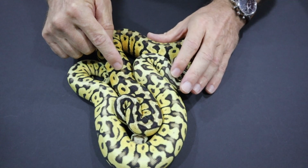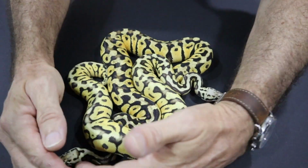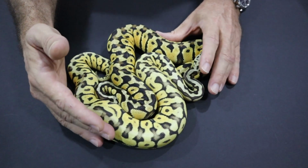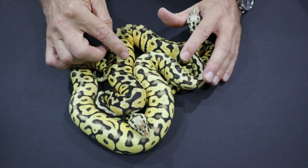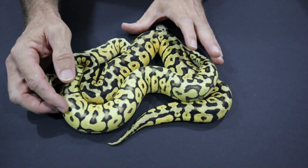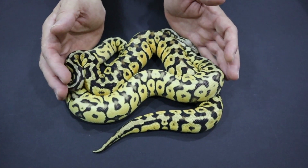You can see the characteristic bow ties here on the spot nose yellow belly, and again the characteristic bow ties on this Super Pastel spot nose. So apart from the colour, the Super Pastel washing this one out and the yellow belly keeping this one dark with very yellow sides, the pattern is almost identical. So Super Pastel spot nose and Pastel spot nose yellow belly.